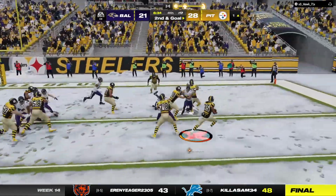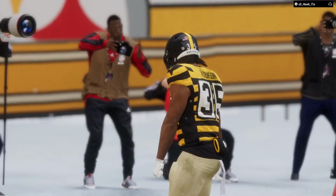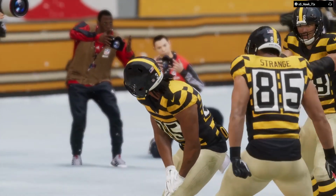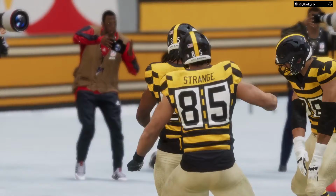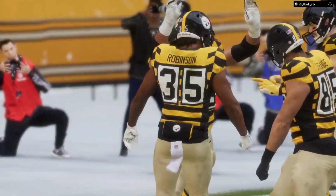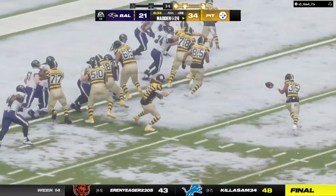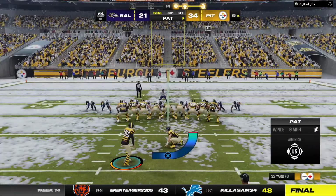Robinson gets the toss on the right side. And he's in. Touchdown, Steelers. Bijan Robinson with touchdown number 3 here in this game and 17 now on the year. And the Steelers look like they're going to get back in the win column as they extend their lead here in this 4th quarter.